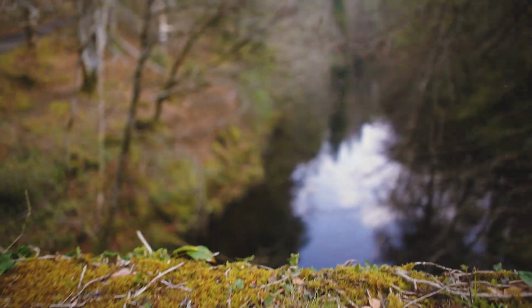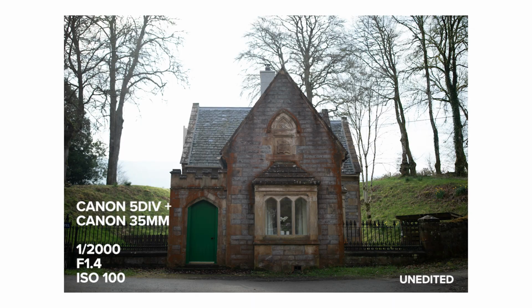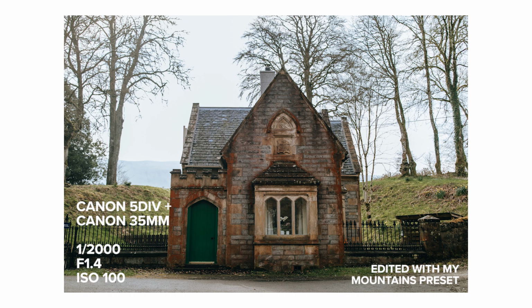Alright, so I've set you guys up on this beautiful cobblestone fence covered in moss with a super reflective river running underneath it. Scotland is literally the most picturesque place I've ever been to.